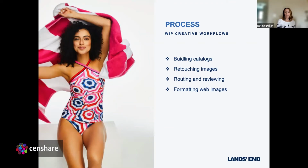Some of the processes involving the work in progress assets include building catalogs and making geometry variants for other markets, working with vendors in the system for retouching and prepress, routing and reviewing catalog spreads and PDP pages, and sending images through our digital imaging team to be cropped, formatted, and renamed for online channels, mainly our websites and other marketplace sites.